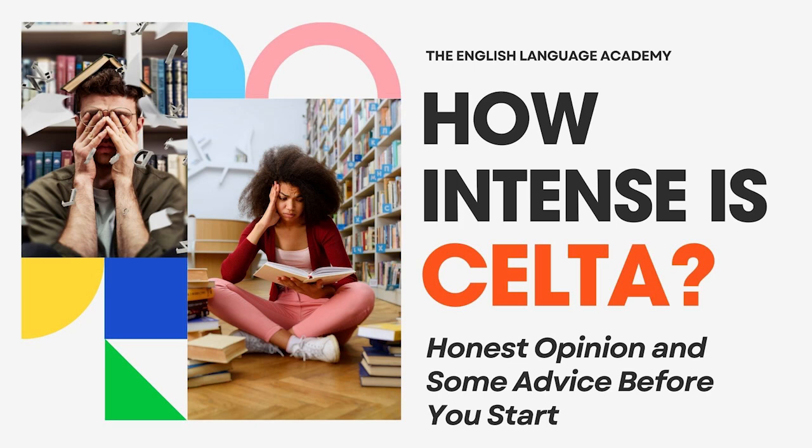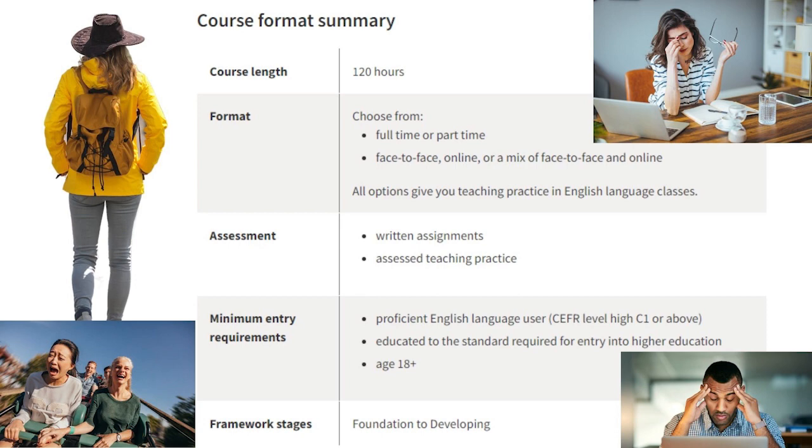How intense is the CELTA course? So embarking on a 1-month CELTA training course is an exhilarating and intensive journey into the world of English language teaching. Packed with learning, teaching practice and reflection, this condensed program requires dedication, focus and a readiness to immerse oneself fully in the learning process.